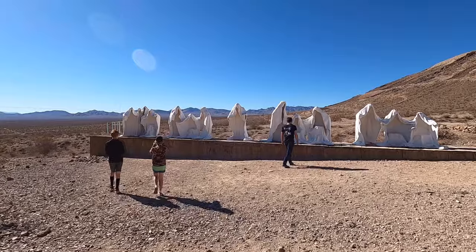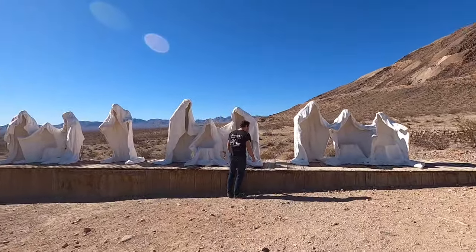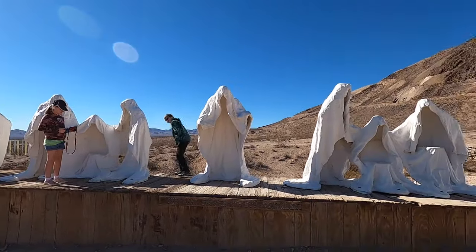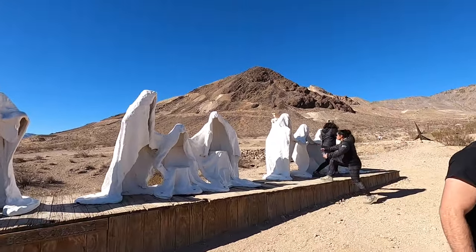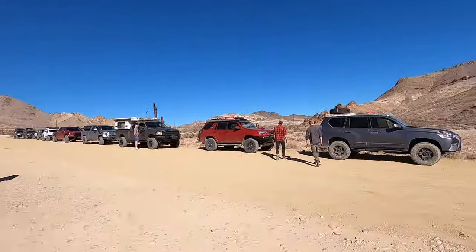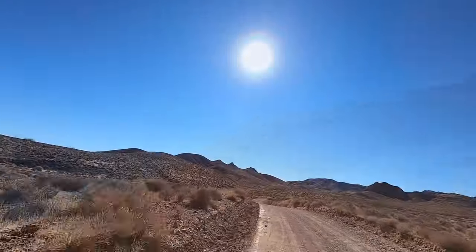The Goldwell Open Air Museum features a number of exhibits, but the Ghost of the Final Supper is by far and away the most popular one. Okay, that's Rhyolite Open Air Museum. Next up, let's go to Titus Canyon for some fun on the dirt.